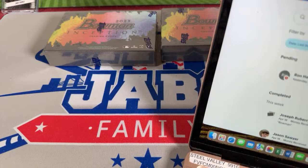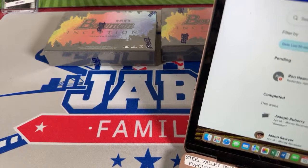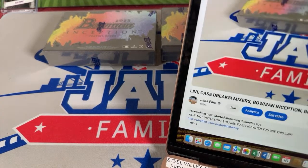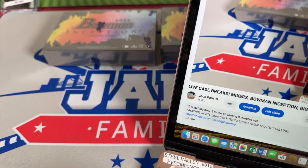Joseph Rubery has paid for Bowman Inception. All right, so there's four spots left. Like I said, I'll take those. And Dennis O has just sent in for Bowman Inception. All right, Dennis O, we've got you in there as well.